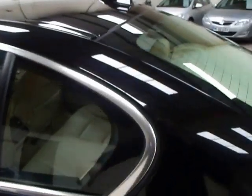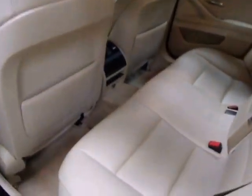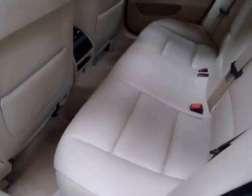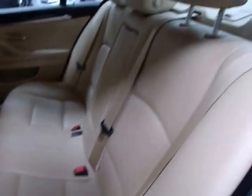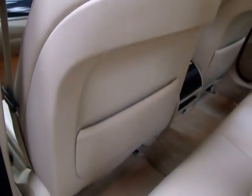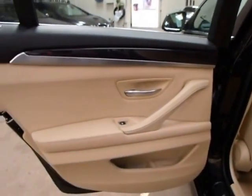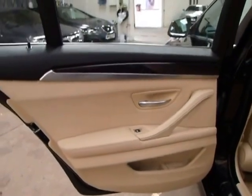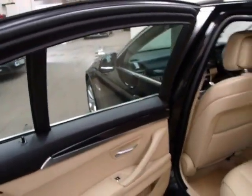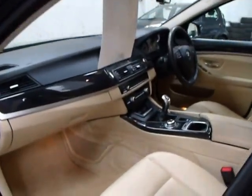The interior is Savanna leather, beige, in very, very clean condition. Electric windows throughout, some silver and some black. Piano black interior trim complements the leather nicely.